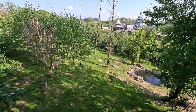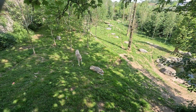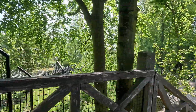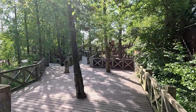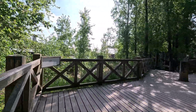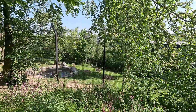One of the coolest things about this enclosure is actually something that I didn't see but hear when I was going out on a night walk in this area of the zoo, which you can do if you're staying at one of the lodges or at the hotel. And I was going on a night walk around like 11 p.m., 12 a.m., and yeah, I could just hear the wolves howling in the distance while being completely in the dark. It was just a magical experience, really.